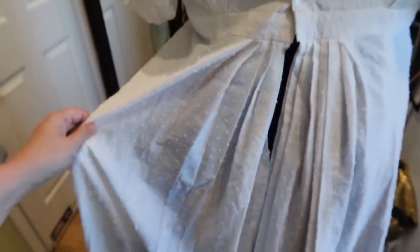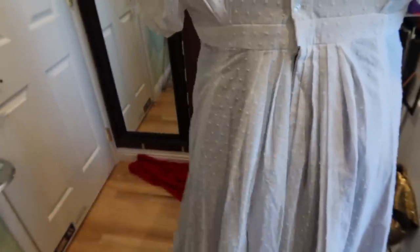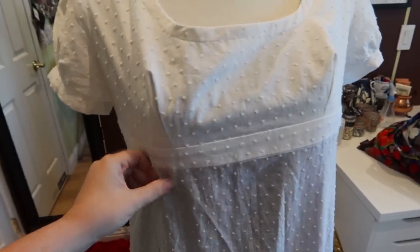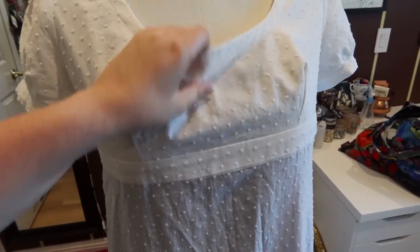Obviously this needs an ironing. Also, something I'm gonna have to do today. Cool beans. But I'm pretty happy with it. So yay, and then I need a sash for today. This one is cut so high. Like, that is the difference.